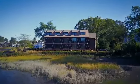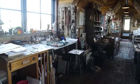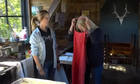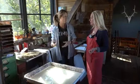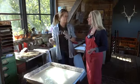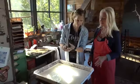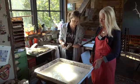The morning of the party, I joined Carol up in her studio to see her creativity in action. She had recently started practicing the ancient art of marbling and was gracious enough to share her knowledge and give me a lesson. 6 or 7 months ago, I started to learn this process. And so I'm just playing around and experimenting, but it's a very old art. I'm not exactly sure how old, but they used to do it to line books.